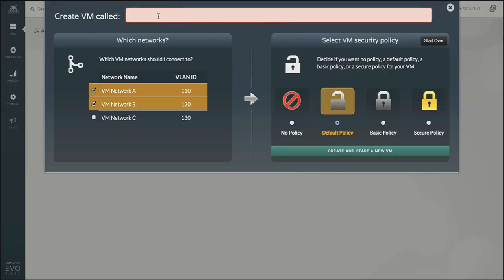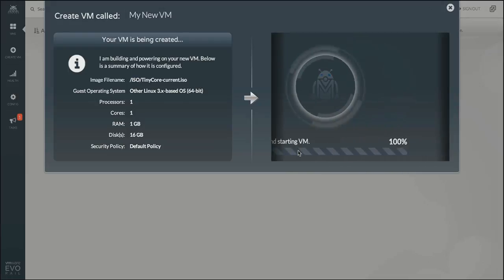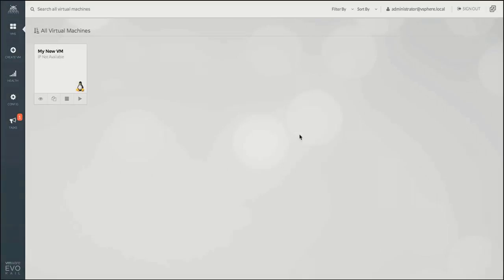I'll have to give it a name, of course. Can't create a VM without a name. And that's it. It tells you the specs on the left and how much of the progress on the right. And when it's done, the VM will just pop up on the grid, and you can start using it. There it is. So we're ready to start using the VM.